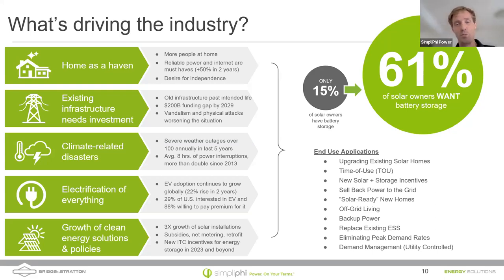Growth of clean energy is also big. We can't ignore the fact that a lot of people want to see green renewable energy. So let me give you one statistic that's on this slide. In the top right corner, you see 15% of solar owners have battery storage. 61% of them actually want battery storage. And we know there's a cost that's prohibiting a lot of these people. There's a cost challenge, there's a financial challenge to getting there, right? Battery costs are coming down, and we now have some good incentives.